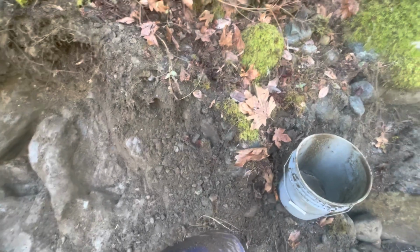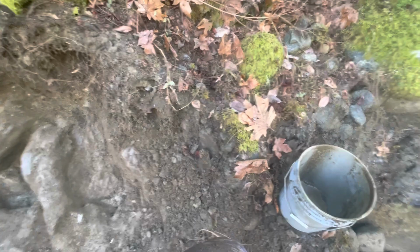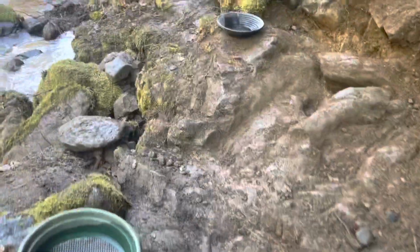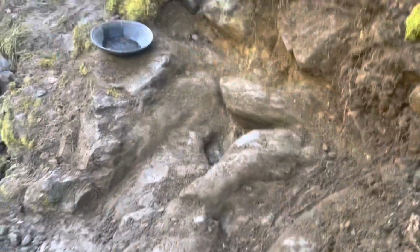Sluice box is looking really good. I've seen a nice small picker, maybe a big flake, just show up. All right, so I just got done with bucket 8.5. Almost there. And the sun, it's almost perfect timing too. The sun's just about to start hitting the creek here, and it'll be great. So bucket number 9 coming up right now. All right, whoa, so that was bucket 9.5.